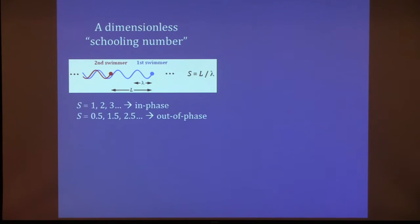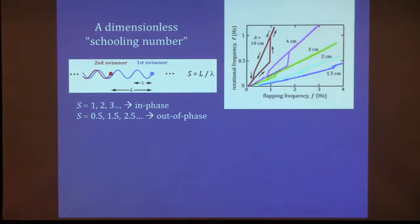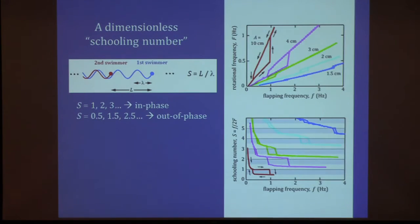where, for example, if you have integer values of the schooling number, you're in phase, right? You're one wavelength or two wavelengths or three wavelengths back from the guy in front of you. If it's half integer, then you get out of phase. And now if you take all of our data and convert it to a schooling number plot, it looks like this. So for example, the red curve, which was up here, now looks like this.